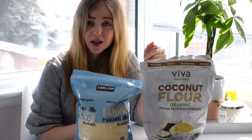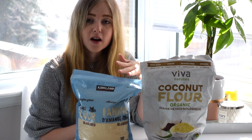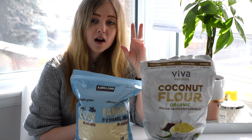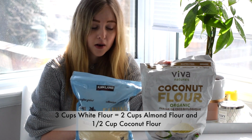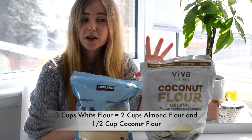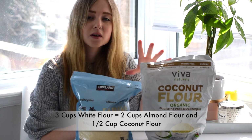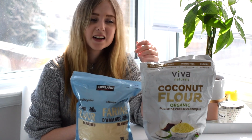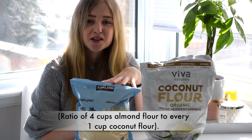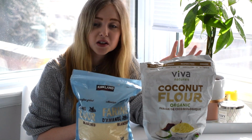So, for me, for a really good example, if a recipe calls for 3 cups of white flour and you're trying to make it keto, I highly recommend doing 2 cups of almond flour and 1/2 cup of coconut flour. This is pretty much a perfect replacement for 3 cups of white flour. So if you want to convert it to any other measurement, basically, that is my favorite ratio to use. And a lot of recipes call for 3 cups of flour for some reason, so that seems to be very helpful to know.